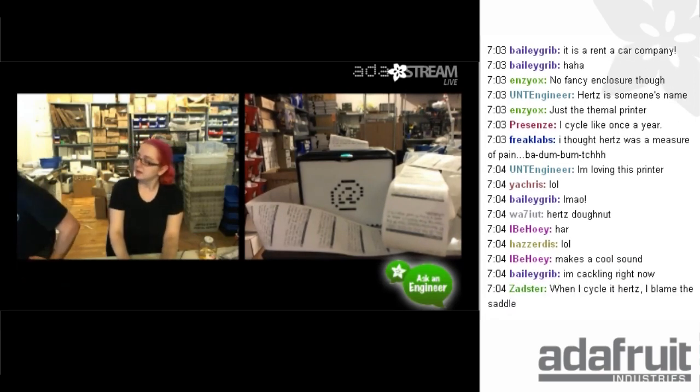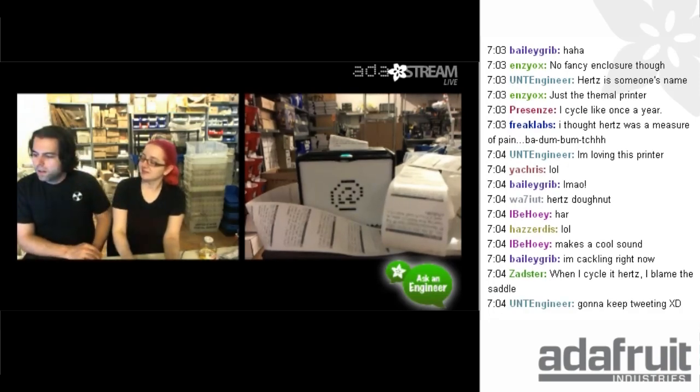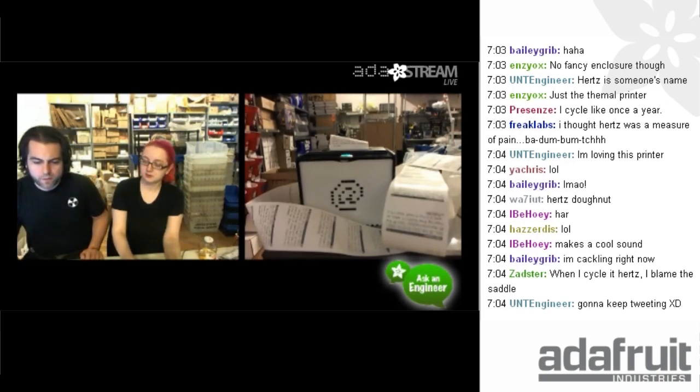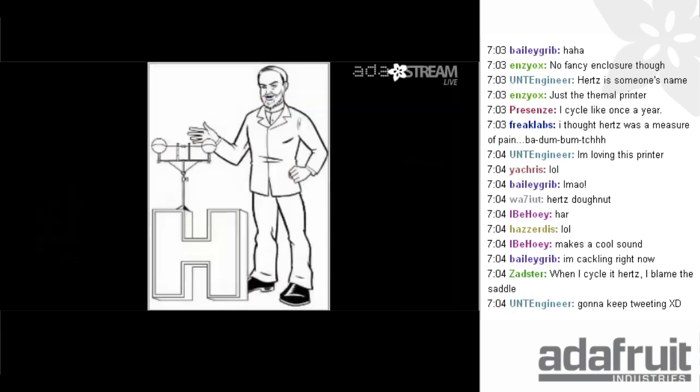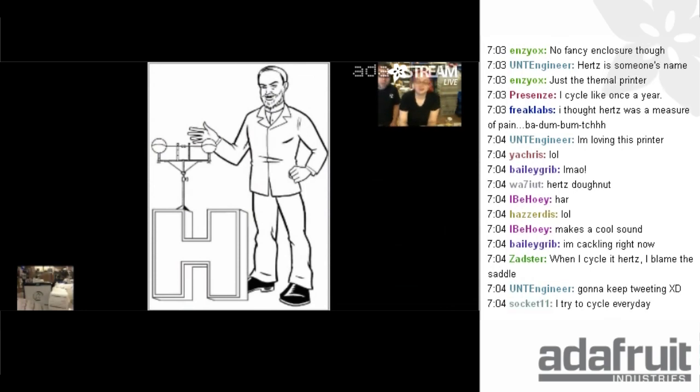It's named after Heinrich Hertz, born the 22nd of February, 1857. And oddly enough, I'm going to skip around for one quick second. Sorry, little printer. We have H is for Hertz in our Adafruit, Lady Ada's E is for Electronics coloring book.